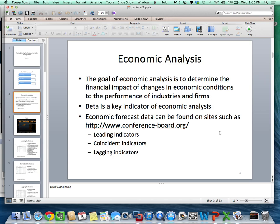And every third week of every month, they publish the LEI, the Leading Economic Index. Over the last few years, this has also been a pretty heavily followed index. When this index comes out, it's looked at very heavily. Just like when the manufacturing index comes out, that's an important one. When the LEI comes out, it's an important economic activity indicator.